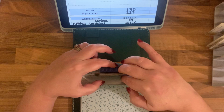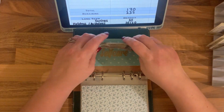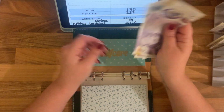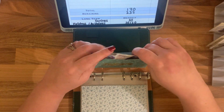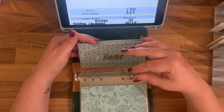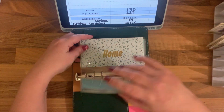Self-care we left in there because haircuts are constant and we can never have it empty. Self-care is getting another 20, so we've got 20, 30, 35, 40 in self-care. So like I said, this is our new setup for our short term, what we do go in and out of. We'll obviously try and add some of these up, but yeah, these are the ones that we use most often.